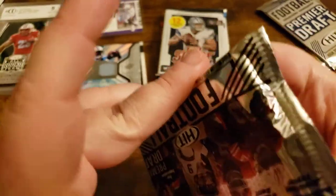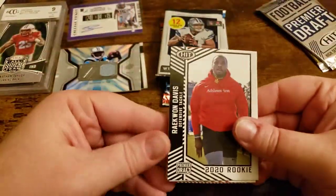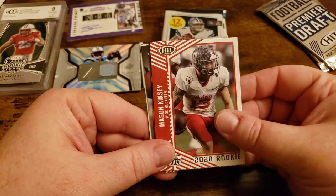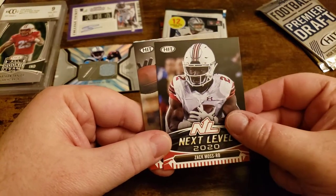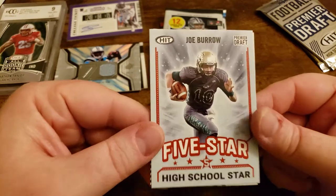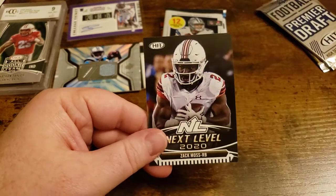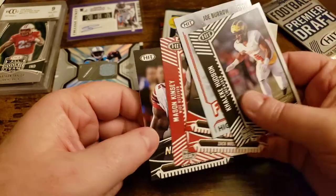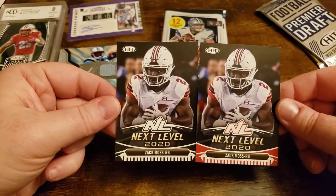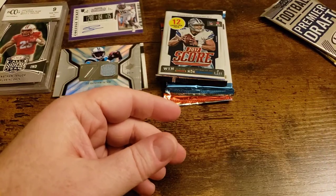All right, let's go with the Sage Hit Premier Draft first. We have Raekwon Davis, 5-star Joe Burrow, Mason Kinsey, Zach Moss, next level Justin Jefferson again, 5-star Joe Burrow, high school star, so this is Burrow back when he was in high school, Kaliki Hudson, and another next level Zach Moss. Really, do they give us the same card? Is there any difference between these two? One's red and one's not. Okay. I'm about to say, they give us the exact same card. Two of the same in the pack, but they did not.